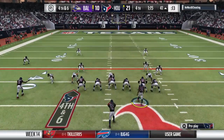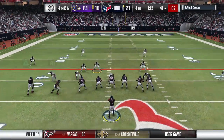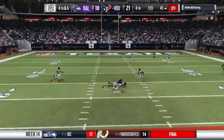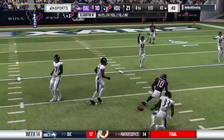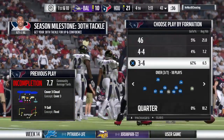Halfback sent in motion. They're going on 4th down. It's Griffin. And that is incomplete. Boy, it looked like he had it and dropped it. And the Ravens are going to get the football back.